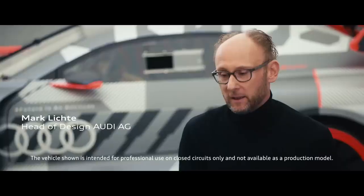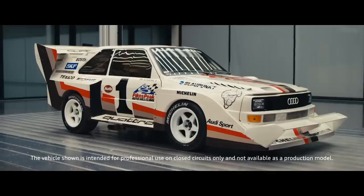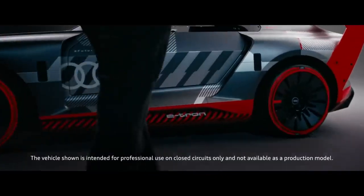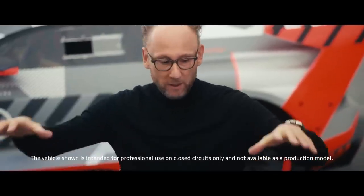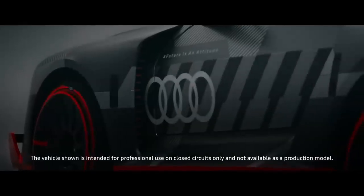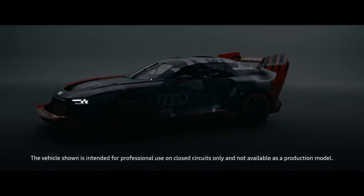Working with Ken and the Hoonigan team has been very special. We all together came up with the idea to create a modern interpretation of the S1 bike speaker. This vehicle is for me 100% Audi. There's a narrow body, narrow cabin, and a wide track. And the result is that we have four strong muscles on top of all four wheels. That's Audi, and this is in perfection visible in this vehicle.